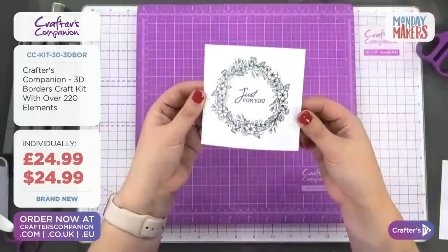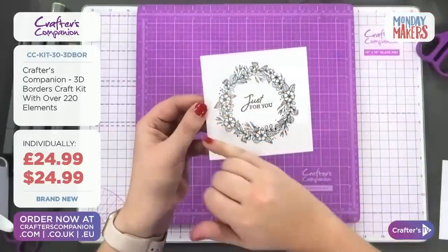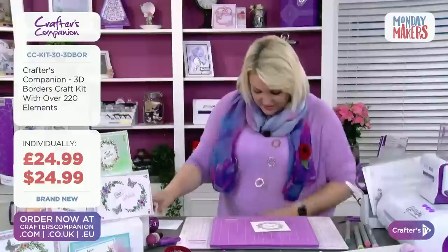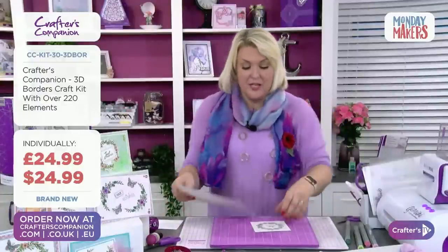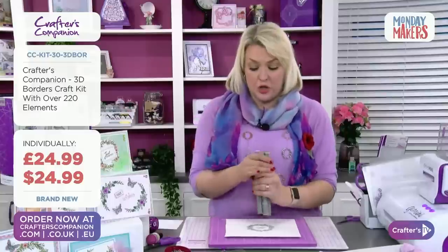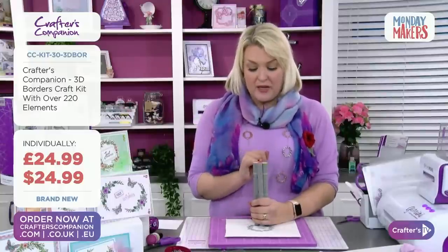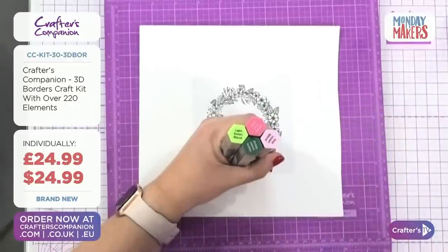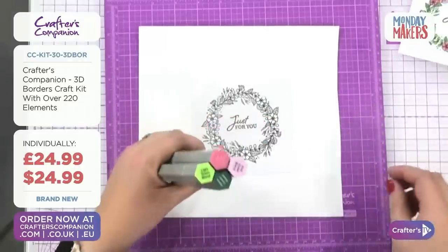So there we go. I've stamped that, and you can see how well that's come out, okay? And then what I'm going to do is pop another little piece underneath here. Just so you know the colours, I'm going to work with my alpine green, my light green, the pale pink, and the pink violet blends. And I'm just going to do a little bit of colouring in.